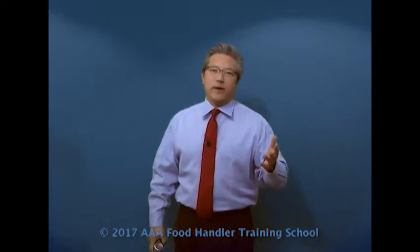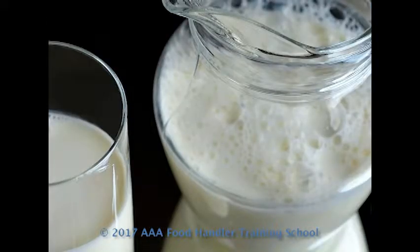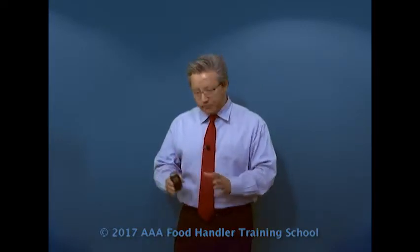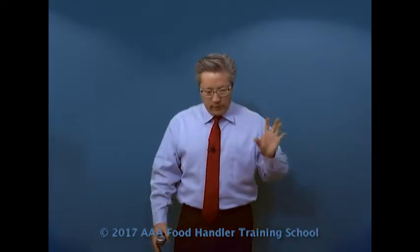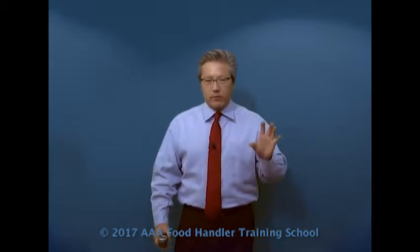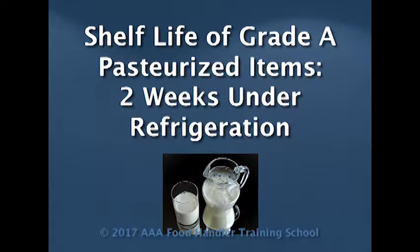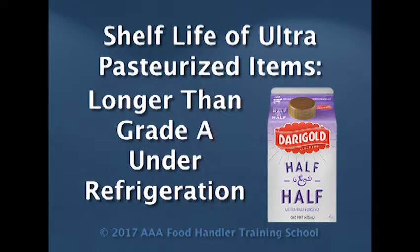Now, milk, whether it's 0% fat, 2%, or just whole milk, those are what we call grade A pasteurized. And because it's only grade A pasteurized, in order to get rid of things like E. coli and Campylobacter and so forth, they have a shorter shelf life, generally about 2 weeks, as long as it's properly refrigerated. Then we have something called ultra pasteurized.